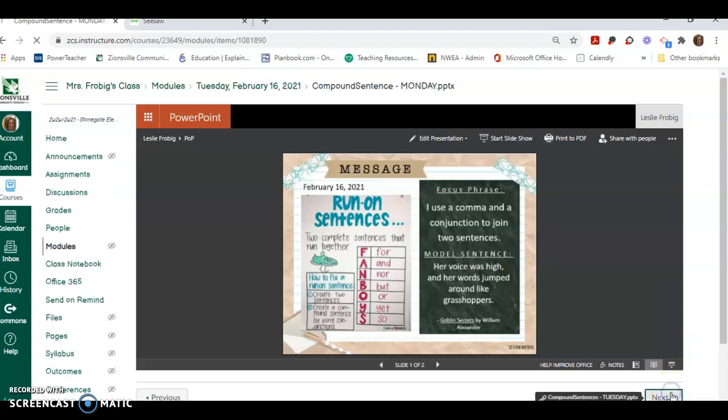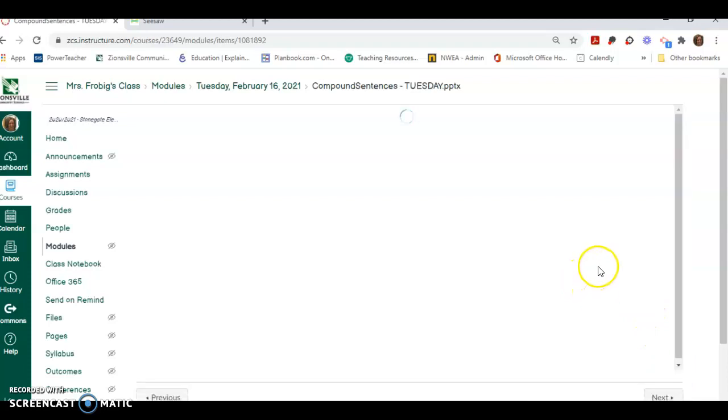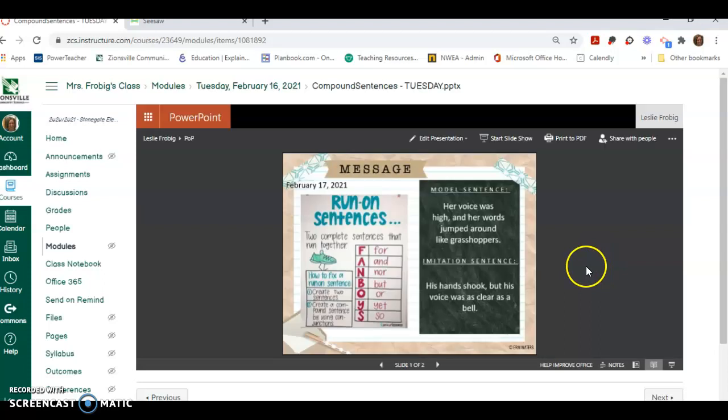Okay. So then if we would have gone on to the lesson for today, if we'd been in class, I'm going to show you another one here. So we have our model sentence about her voice being high. Okay, and I want you to notice in this sentence, there is some figurative language because her words are being compared to grasshoppers jumping. Right, so I tried to use that in my sentence too. His hands shook, but his voice was as clear as a bell. Okay, so hands, subject noun, shook is our verb, but is our conjunction. Voice is going to be our second subject noun. Was is going to be our second verb. Okay, so compound sentences, making our writing more fluent.